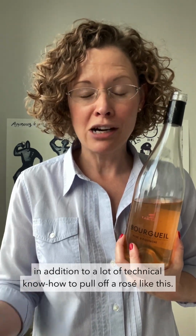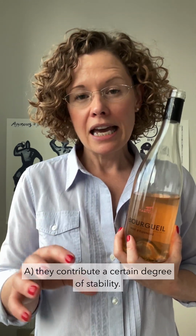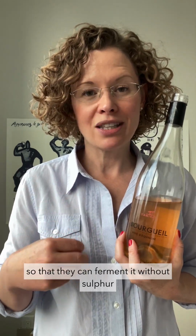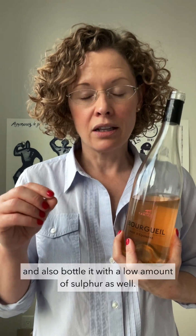So it requires very gentle handling in the cellar, in addition to a lot of technical know-how to pull off a rosé like this. Now the barrels are very significant in this regard because they contribute a certain degree of stability. Rosé does not have any tannin, so the barrel provides a certain amount of tannin that gives this wine some stability so that they can ferment it without sulfur and also bottle it with a low amount of sulfur as well.